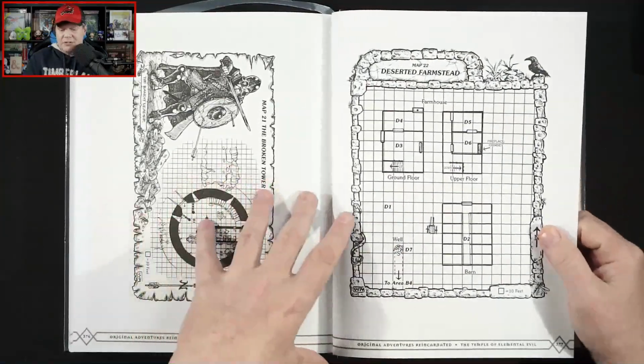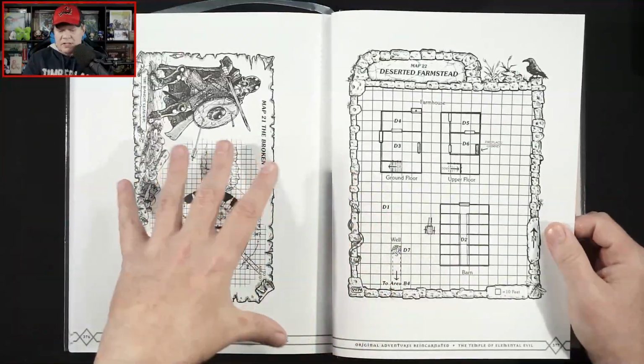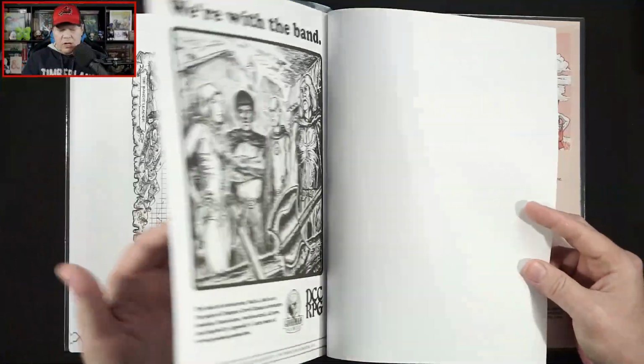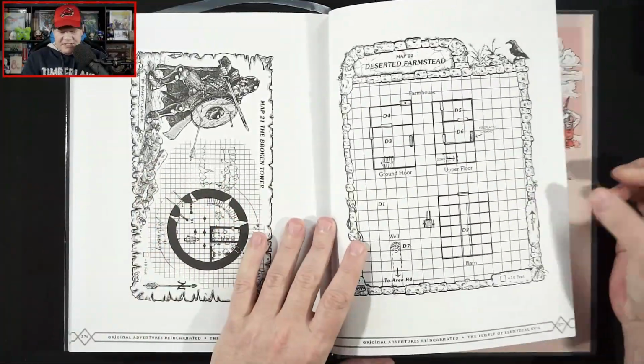But as the game master, it's probably a little tough. I would think you would need to take some photos and have those available to you. But still, I really definitely dig what I've seen so far from all 6 volumes. Okay, so that's the end of the first volume.